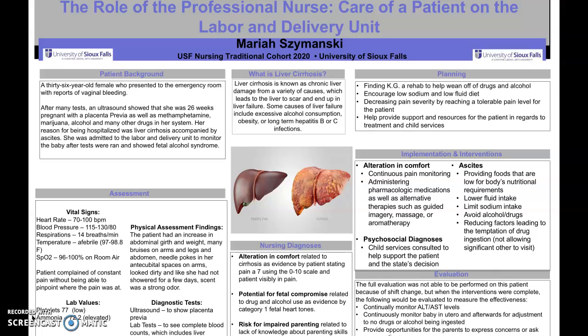Her lab values were a little off, with her platelets being 77, which is low. However, she had an episode where they were at 28 when she was first admitted, which is extremely low. Her ammonia was at 72.2, which is elevated, with normal being 16 to 53. She also had an episode where it was at 148, which led to her unconsciousness, and which is why she was admitted to the ICU.